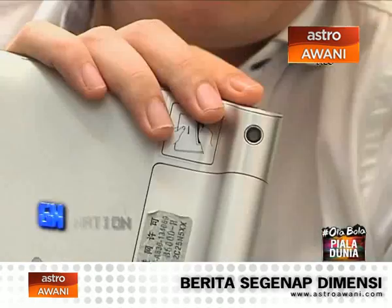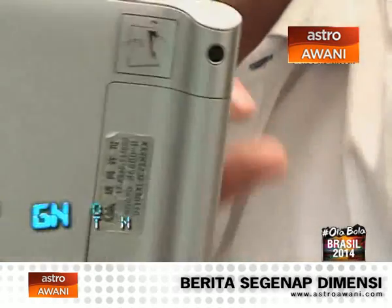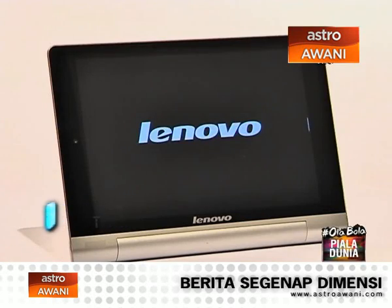It's right by where the on-off switch is as well. And in case you're wondering, yep, there's one at the front as well, but it's obviously not going to be too great. It's at 1.6 megapixels. As for the screen itself, it's about 10 inches or so, and you're talking 1280 by 800 10-point IPS.